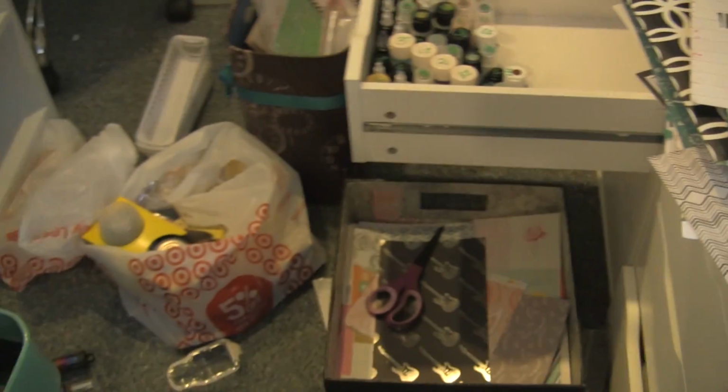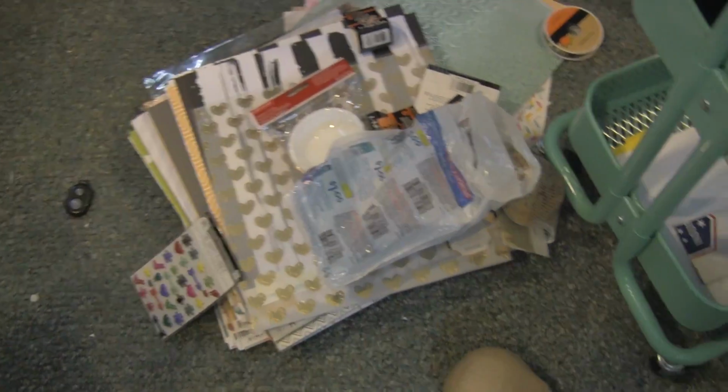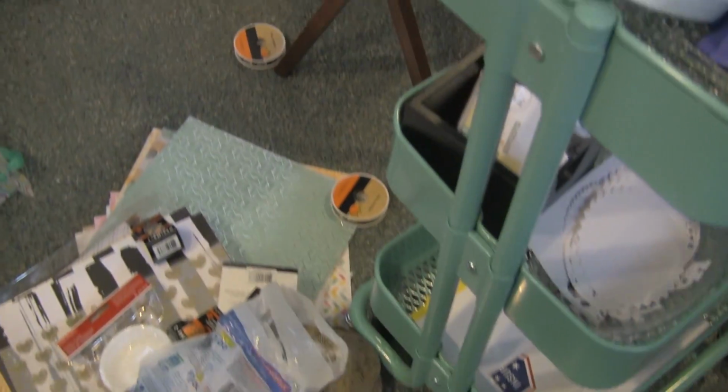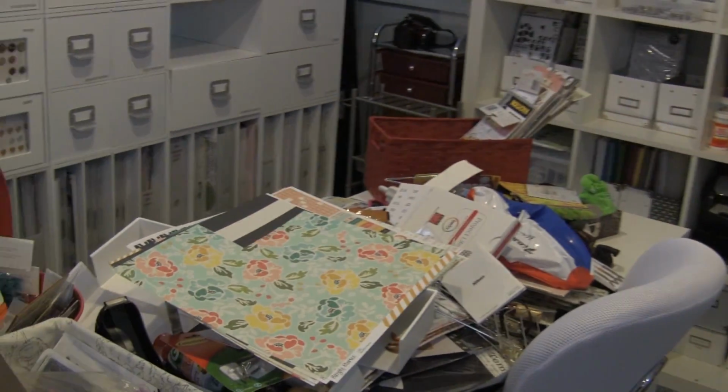Look at this, all on the floor. That's my scrap bin with my scissors in there. Here's a stack of paper that needs to be put away. Here's a bunch of stuff that I bought and just threw on the floor. But here we go, look at this desk. Woohoo! Look at all that mess I gotta put away.